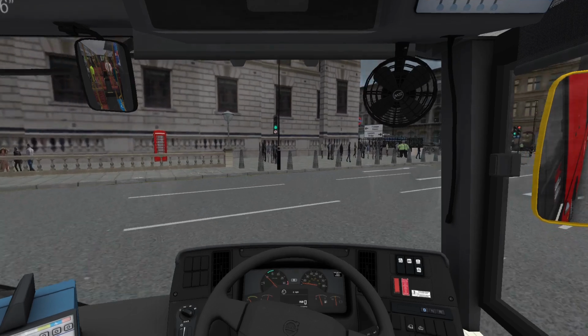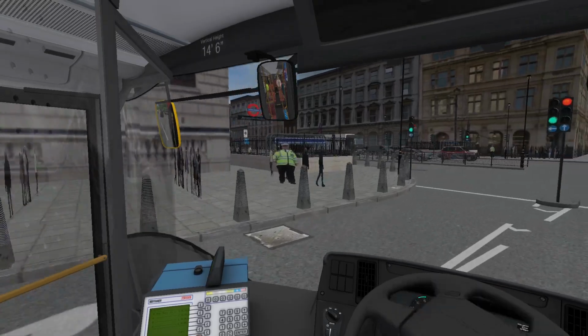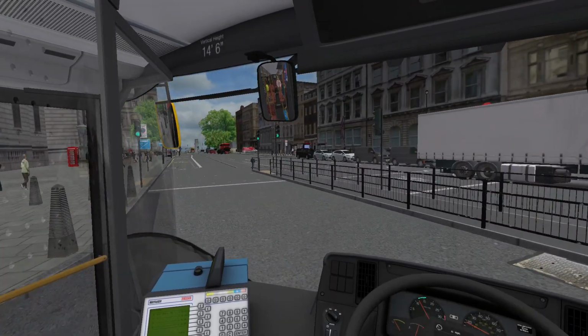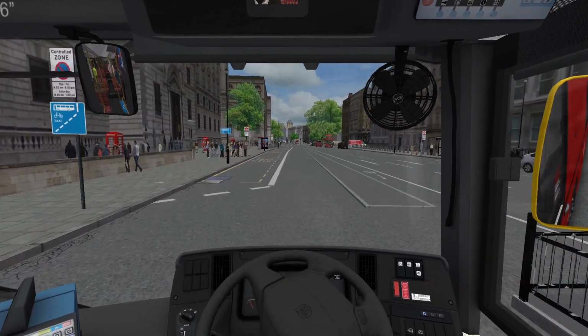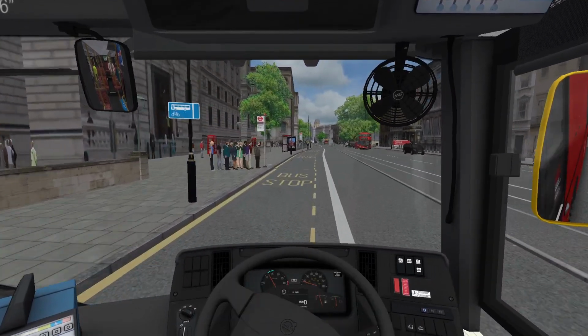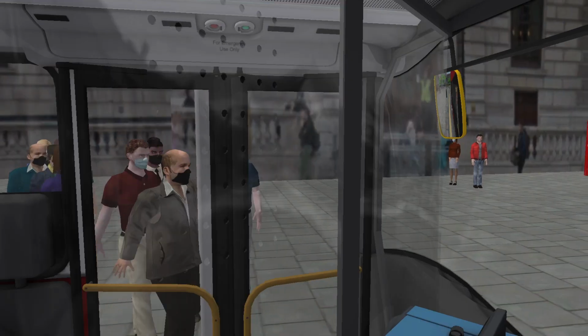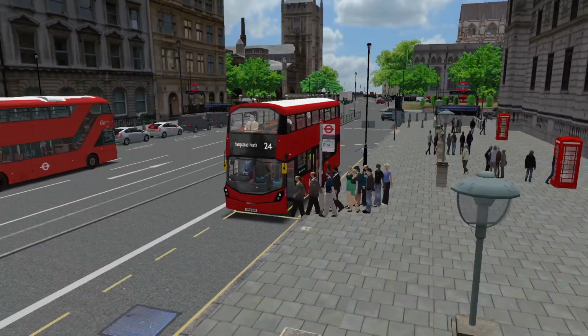Would be helpful if we were in this lane. Anyway, that's fine, we got a bit of a head start at the lights. Adam London's based off 2015, whereas this is based off 2022, so that explains why the layout's slightly different, because in Central London they do tend to change things up.